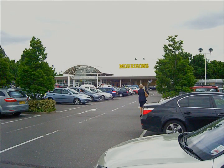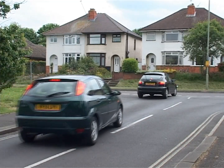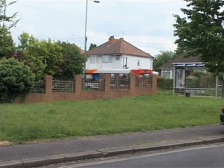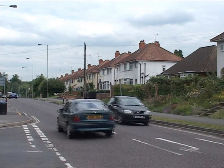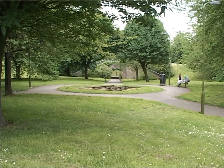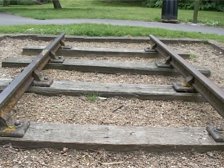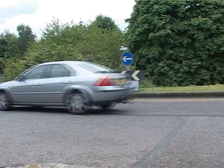The Thornycroft factory has now disappeared and is a Morrison's supermarket, and the line out of Basingstoke has been obliterated by housing schemes and a dual carriageway road. However, the local council has put a short section of track in the middle of Viables roundabout to mark where the branch line passed through that site.